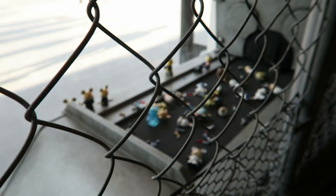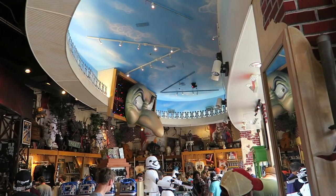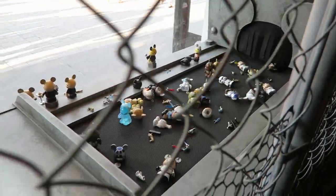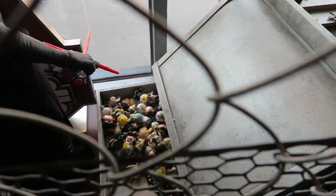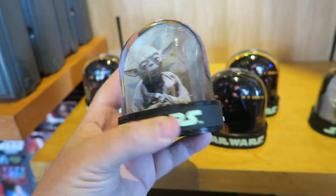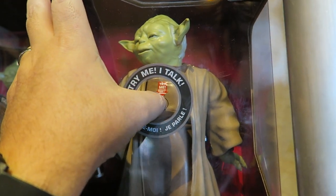You know, D Street used to just be all about Vinylmation, and they got rid of all of the other Vinylmation stuff. Like, they used to have a huge thing up on the ceiling with all the vinyl guys and everything. And now they took all of the guys off the conveyor belt and just replaced them all with Star Wars figures. So, just Star Wars vinyls. Look at this snow globe. Sometimes you feel light, sometimes you feel dark. Check this out, another talking Yoda.